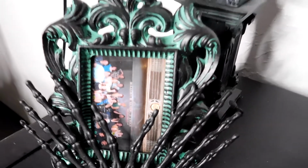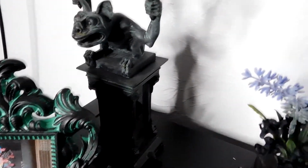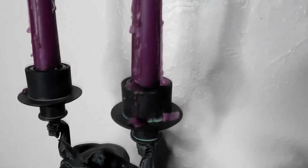Then I also made this in a DIY video a long time ago, and I stuck a picture of us in the Tower of Terror, which is no longer in California. Boo-hoo. I got these gargoyle candelabras from the Haunted Mansion. I like how they're subtly Disney, but if you don't know the Haunted Mansion, then you wouldn't know it's Disney. Down below, I have this little beetle guy I got from the Denver Oddities and Curiosities Expo. Someone give him a name. He needs a name, I think.